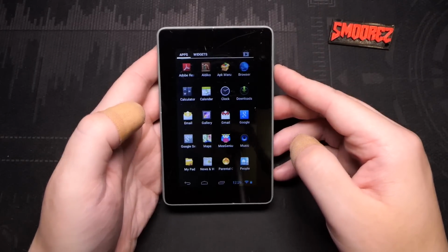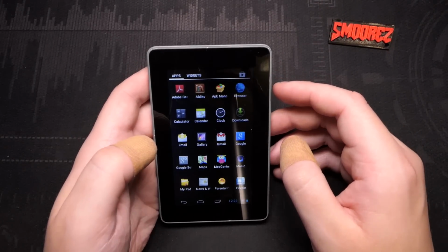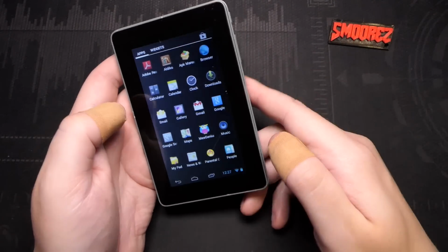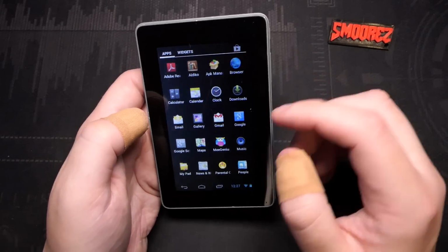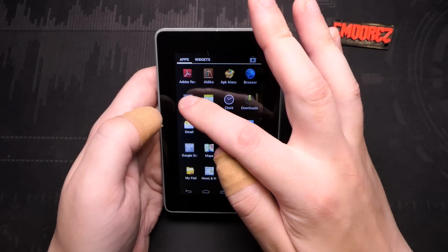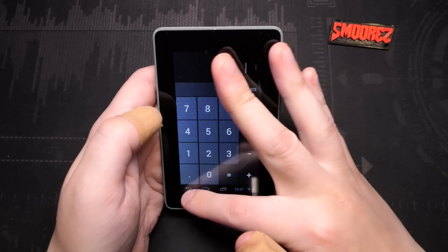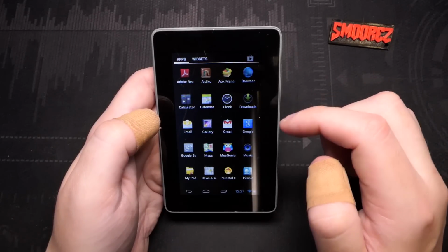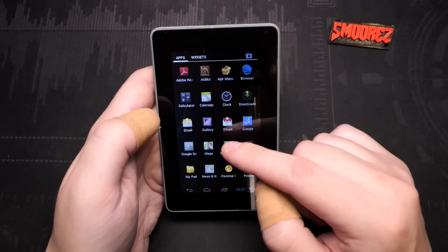But touching on the performance aspect of this so far, it is pretty slow. If a kid had this and things don't open up quickly, I'm sure the kid would just want to throw this anyway, so I'll persist with this. I'll try my best. Calculator looks like calculator. It didn't say right at the top. Calendar, clock, downloads, email, gallery, Gmail, Google, Maps, Me Genius.